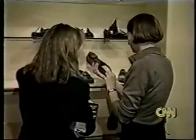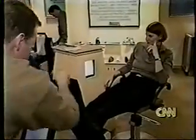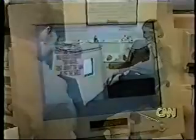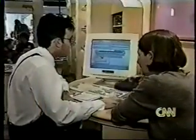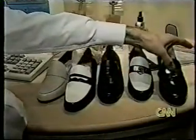We have a price limit at CNN. I think they said I could spend $140. Then you have your feet photographed. Should I smile? That's not necessary. Then you go to a computer station to discuss various options. Now, I can't add a tassel or something, can I? You can have this shoe in this color with this ornamentation.